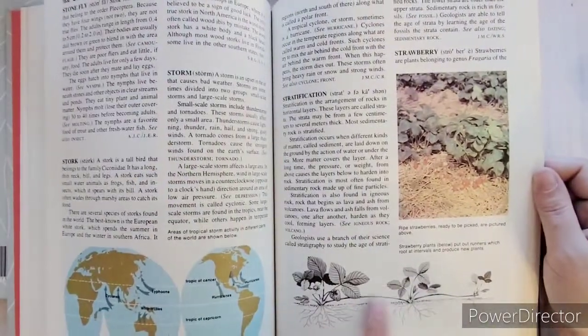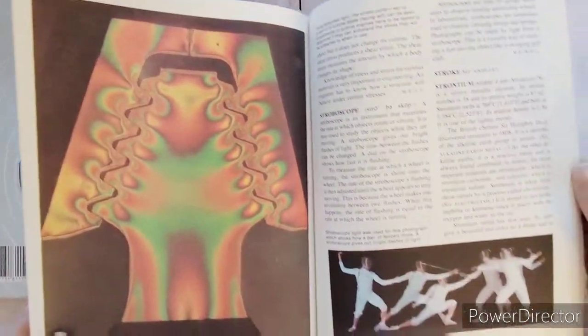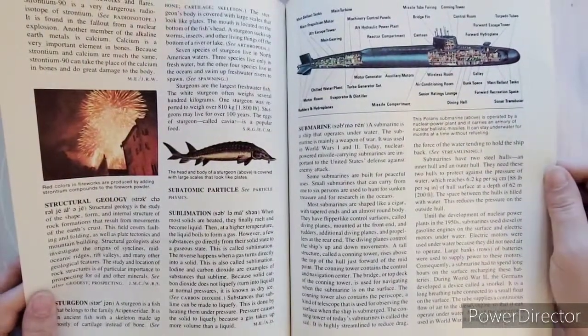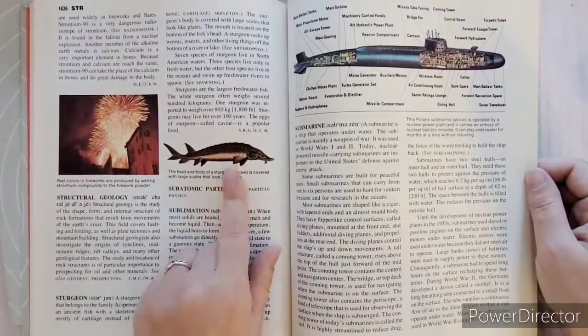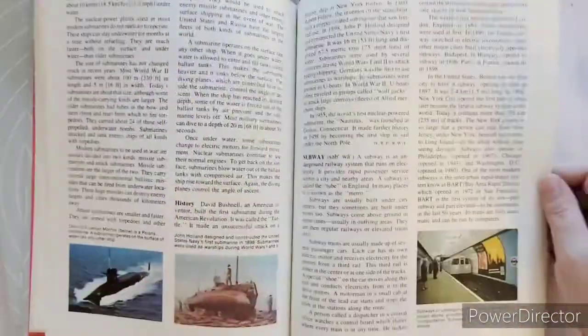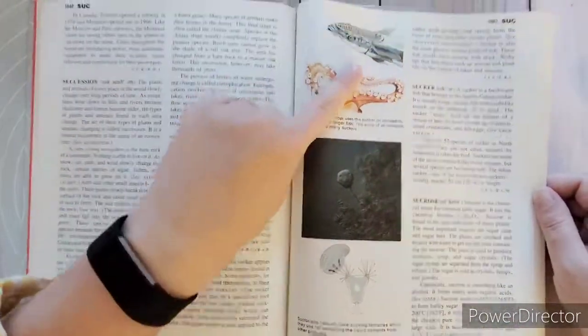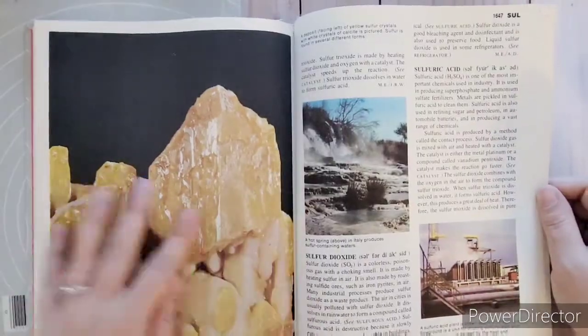There's some plants here, strawberries. That's trippy. Is that a sturgeon? Looks like a sturgeon. Yeah, sturgeon. That's a cool picture too. This is a yellow sulfur crystal.